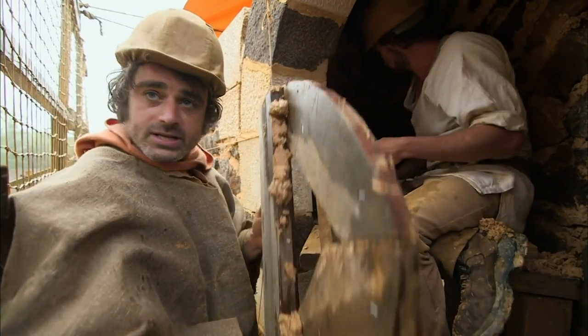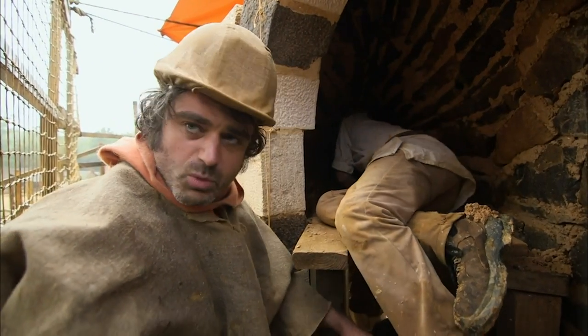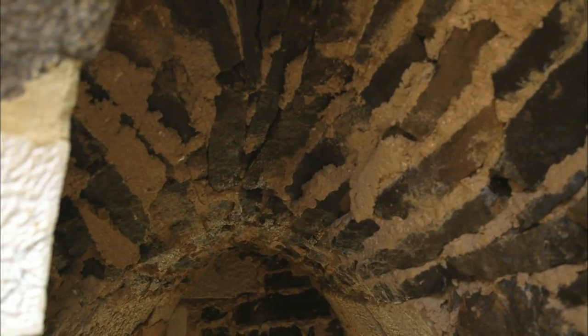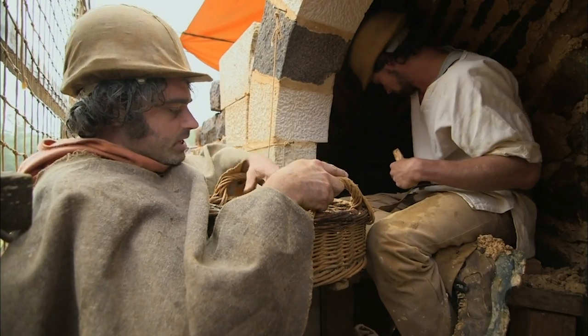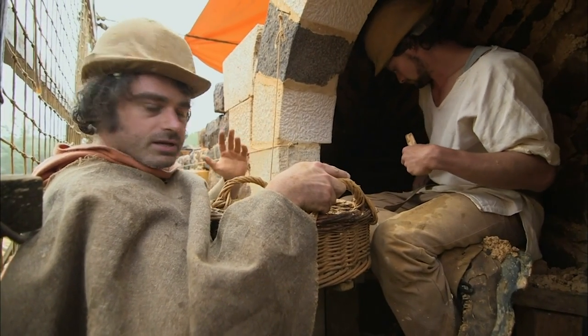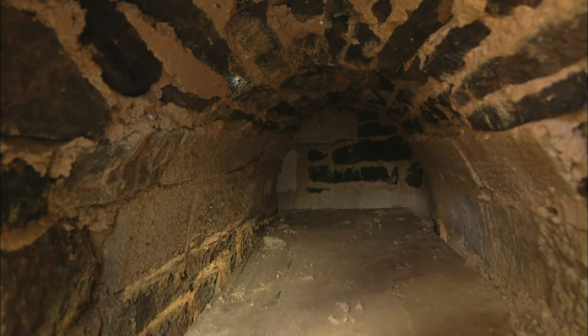As the formers and lath come out, the fresh mortar is dropping down from the barrel vault. But it emphasises the fact that the mortar isn't integral to the structure. It's the stones themselves that create the arch that creates the strength in the vault.